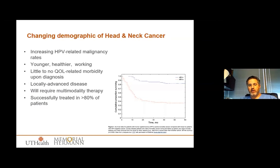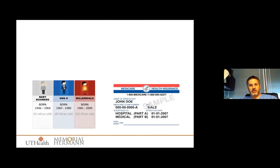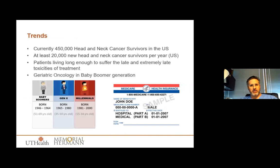And this has been one of our research goals here at the program where I serve, is to follow head and neck cancer patients for many years and manage their side effects. So there are currently more than 500,000 head and neck cancer survivors in the United States. We probably see closer to 40,000 new survivors each year, and they are living long enough to really see some of these late effects of treatment.